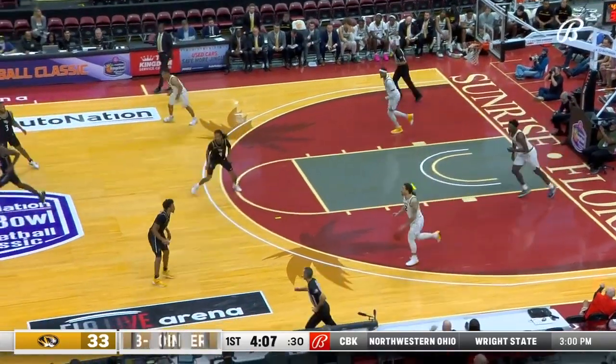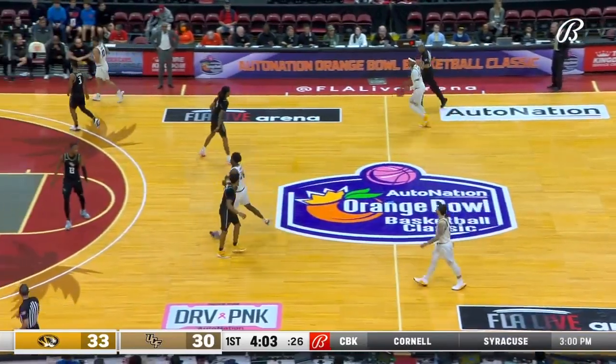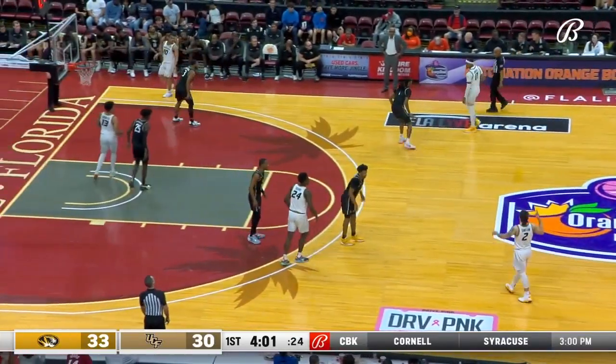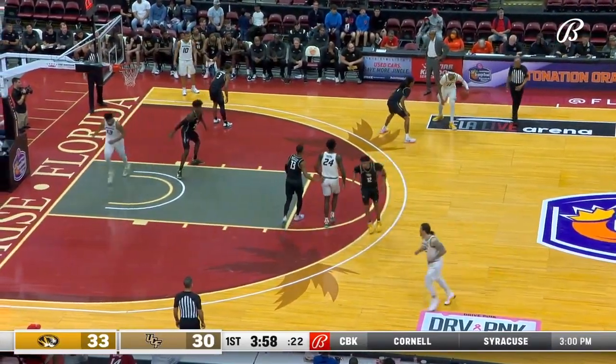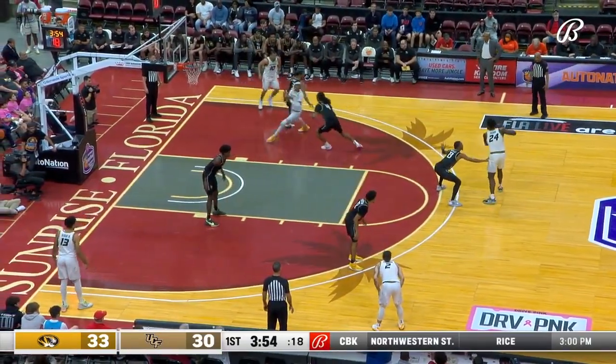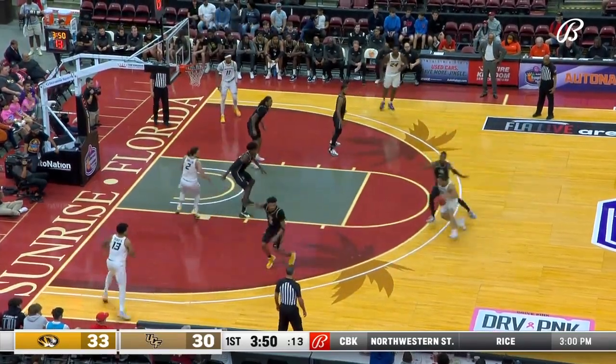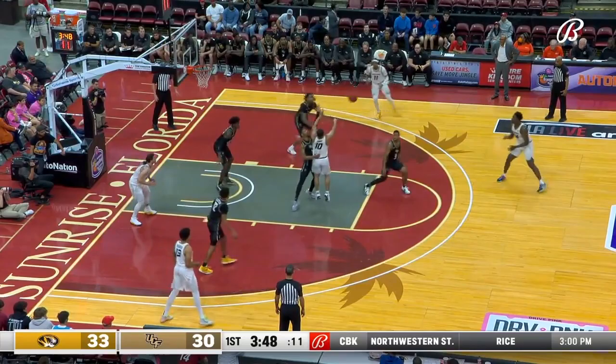Horton responds with a triple of his own. So the Knights are 6-for-14, 43% from three-point land, and the Tigers are 9-for-14, 64%. That's a pretty good combination. We've seen 15 triples in 28 shots so far. Here's Anna. He leads the pack.